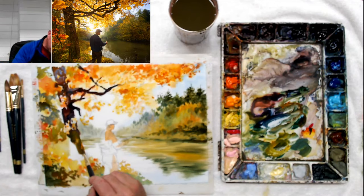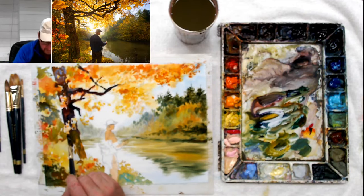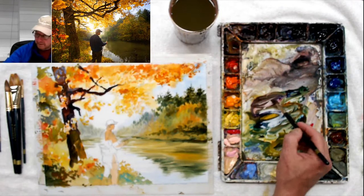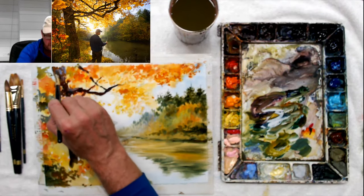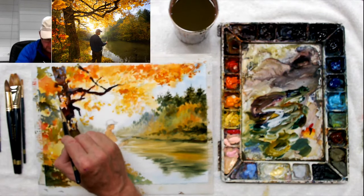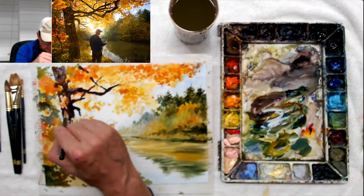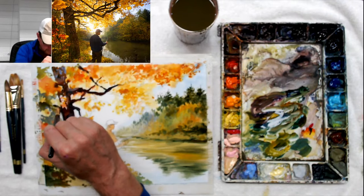And then put nice thick, wet in the wet, a little bit of this dark color I have here. I can put some shading. The darks in fall are really, really dark browns, really dark purpley browns. So make it nice and dark. There's no branch over here, but I put one in there anyways, because I just felt like they needed a branch going this way.